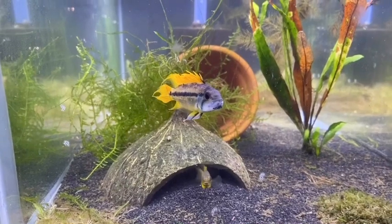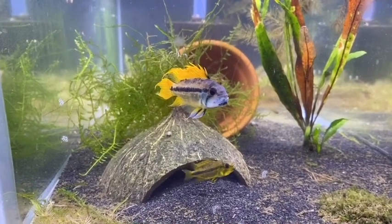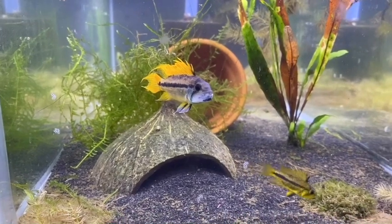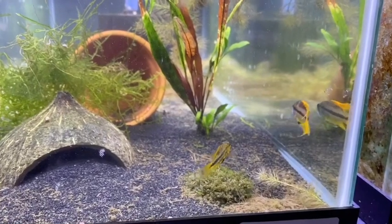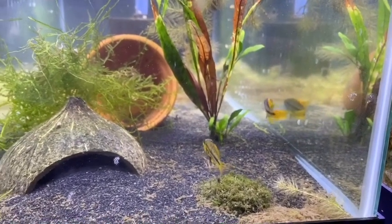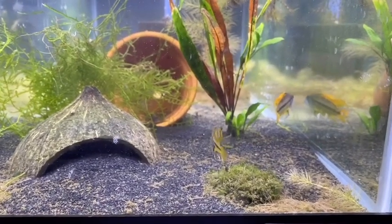They only had 15 their first hatch, and I think with some more practice they're going to start producing some serious numbers for us. Need to get the fry out of there. As you can see, they're kind of getting aggressive toward the fry because they're wanting to breed again. But looking forward to having some more of those in the future.